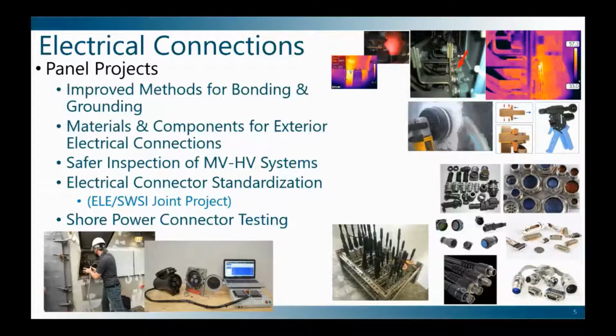Ways to improve lifetime performance of shore power connections was developed through a new testing approach. As seen in the bottom pictures, a new test system was developed and evaluated through field tests on a ship under construction. The test method aims at reducing or eliminating catastrophic equipment damage associated with faulty electrical connections.